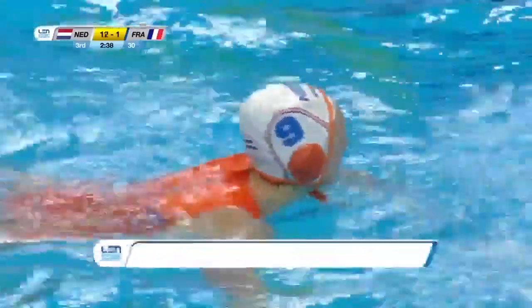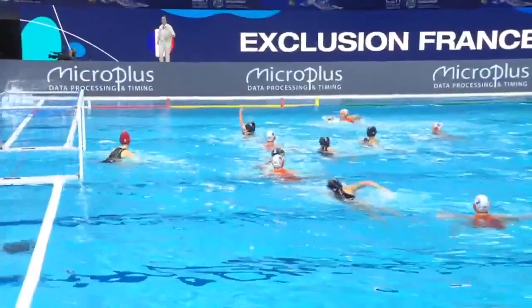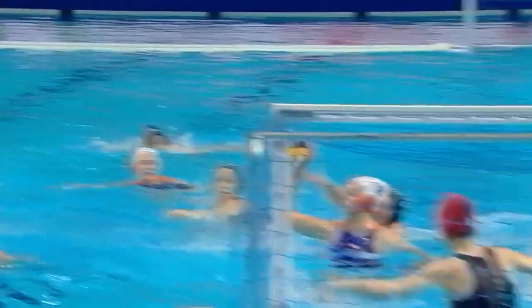Ball goes to Van. Goal scorer is, so time in this match, player number 9, Maartje Koning. Player of ZFA de Zaal in the Netherlands.